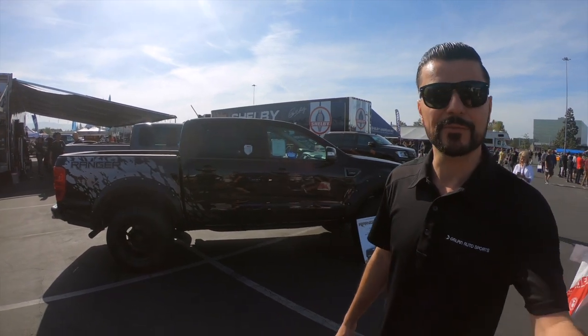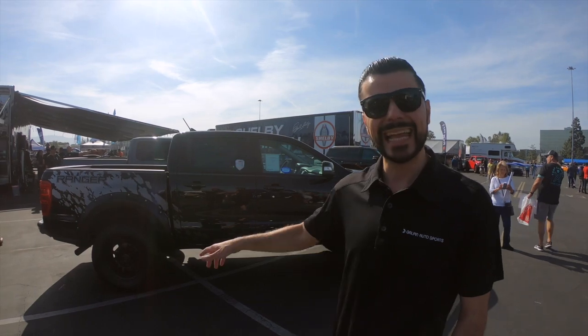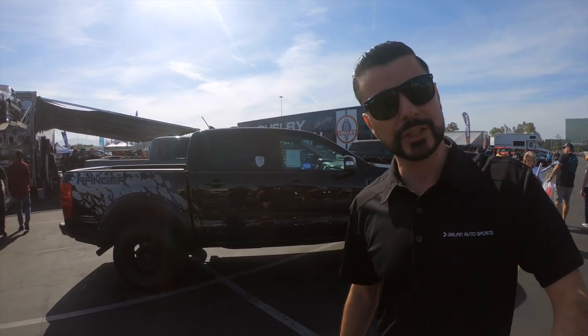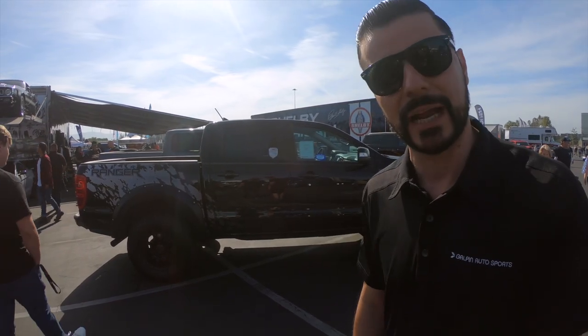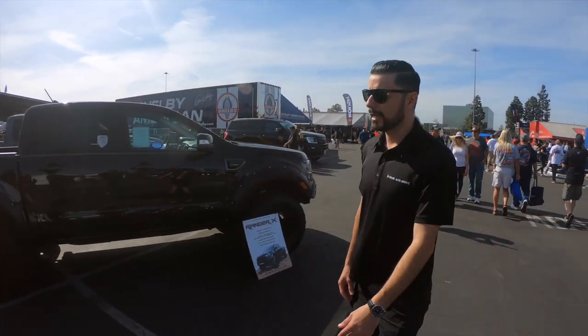This thing looks badass. Up front, we have a Raptor Ranger grille from the European and Asian market. ADD front and rear bumpers, rigid light bar. This thing is a blast to drive, and I think the customers will love it once they get their hands on it. Woo! Come back over around over here.